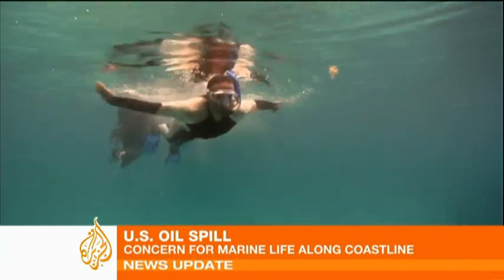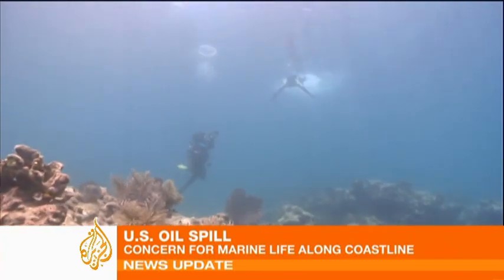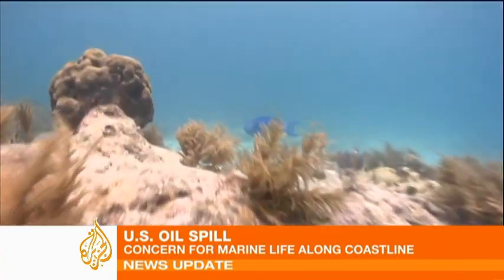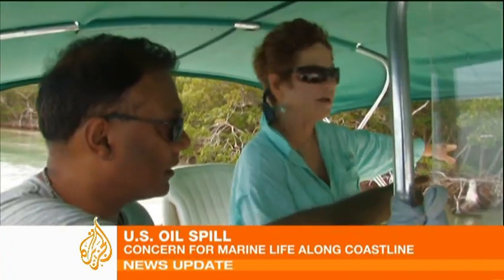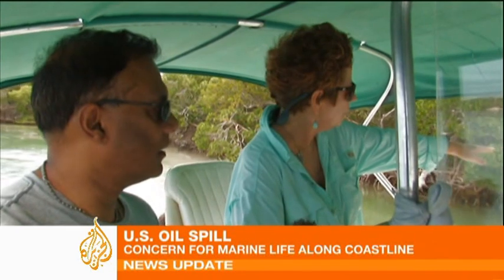The reef is already suffering damage. Extreme temperatures, pollution and mishandling by tourists have taken a toll. Much of the coral has died off. Well, yeah, this at high tide will be pretty high. You can see the water line on it.